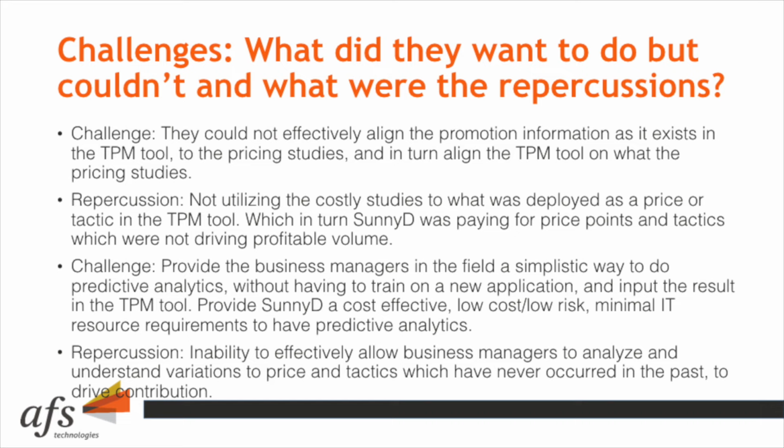The repercussions that this was creating is they're not utilizing the studies that they were already paying for and how they were deployed as a pricing or a tactic within the tool. They really weren't using this. So they were paying for price points and tactics that they were probably not getting, and they weren't able to compare those to the pricing studies they were paying for from AC Nielsen. So what was the challenge?